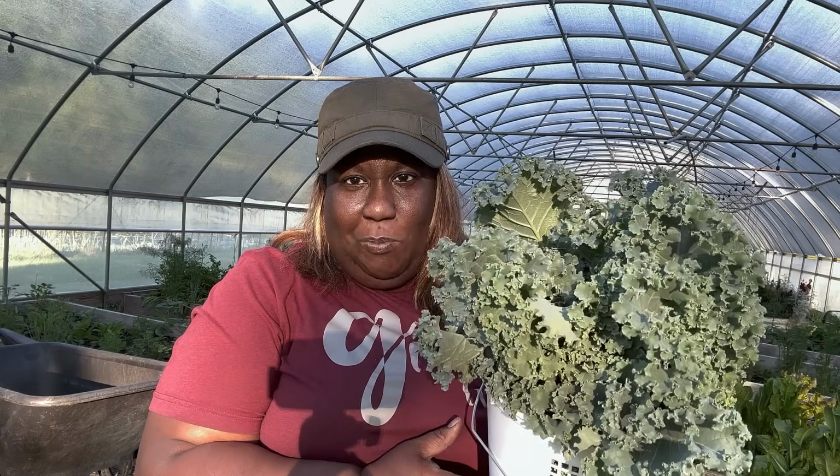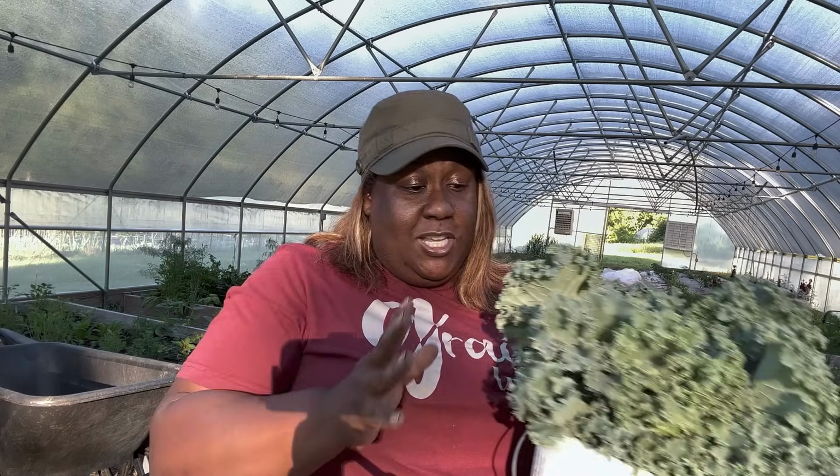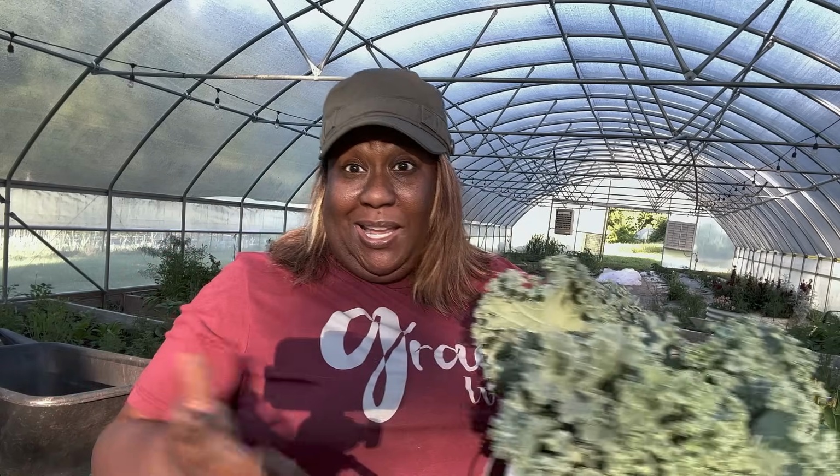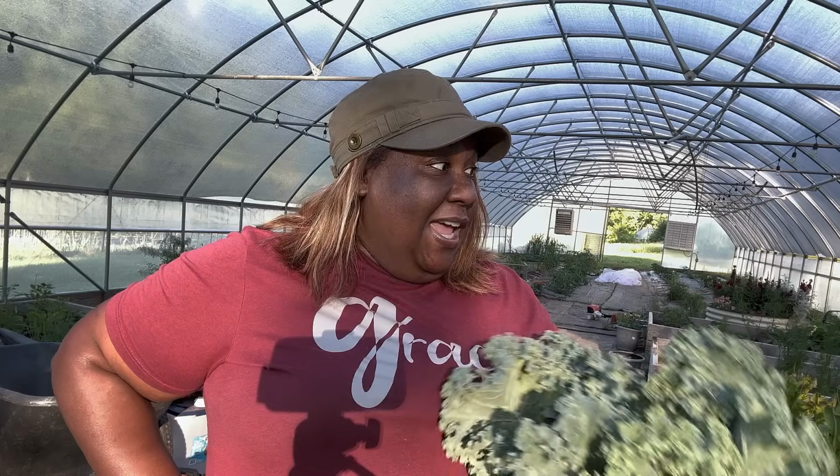I just harvested a whole bucket of kale. Remember, I had pulled up all my kale about a month or so ago to make room for the peppers, and because they were bolted. This particular kale had not bolted, so I kept it to see what it would do, and it's been producing. So I just got me another harvest of kale that was unexpected, and I'm gonna keep the plant in there and see what it does. If it gives me another one, I'll take another one.